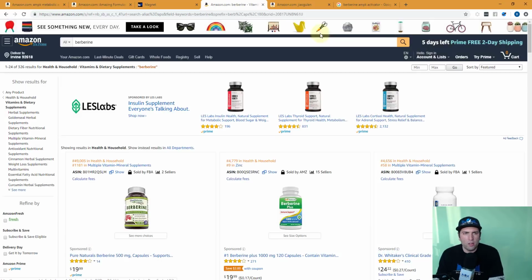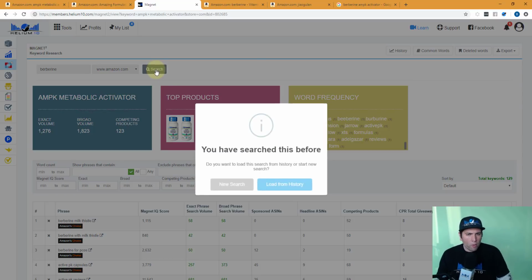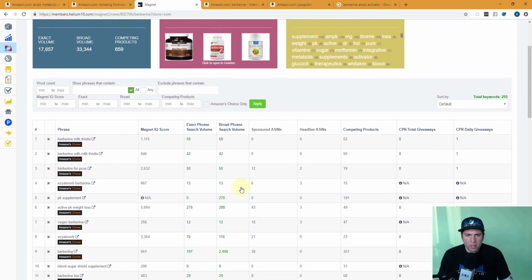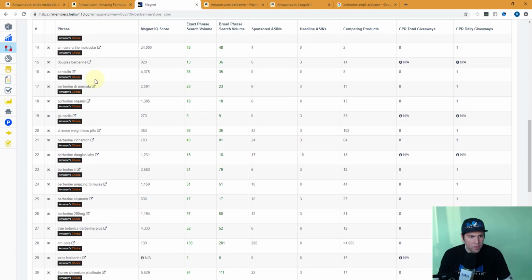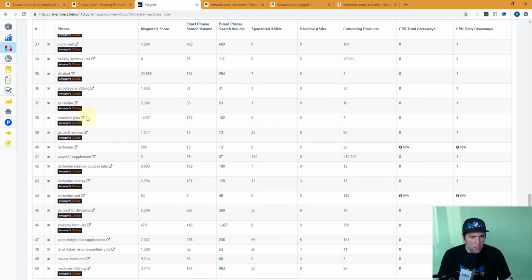Let me go ahead and start. Let's look for berberine. What words can be related to berberine? Berberine. All right, so here I go now. I've searched this before. I'm going to do a new search. All right, berberine, milk thistle, berberine with milk thistle. Look at all these words. 255 keywords, but still AMPK is coming up here. Berberine. Look at all these cool keywords. Some of these are searched for a lot.